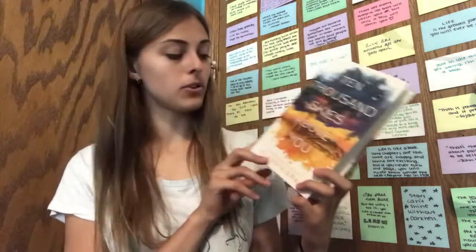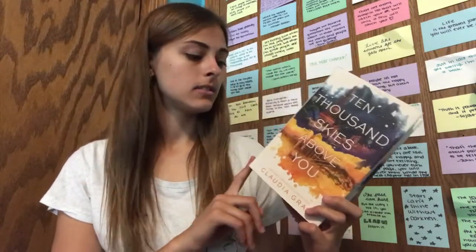The first book in this box is 10,000 Skies Above You by Claudia Gray. This is, I believe, the third book in this series, and I have the first book, but I don't have the second or third books, so I picked this one up because I found it on there and thought it would be a good idea to pick it up.